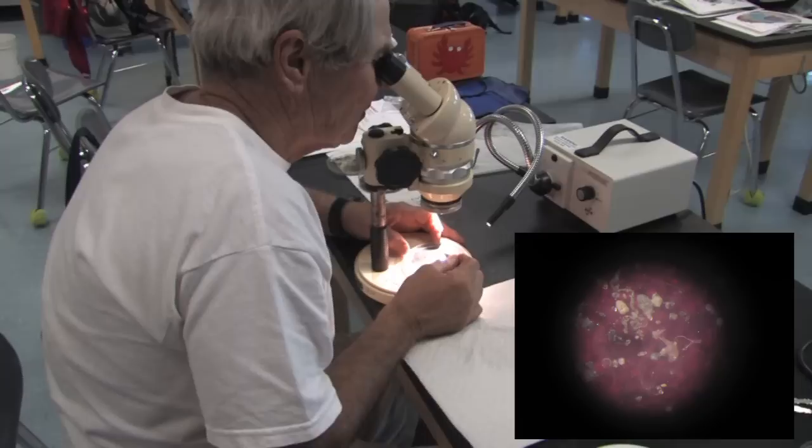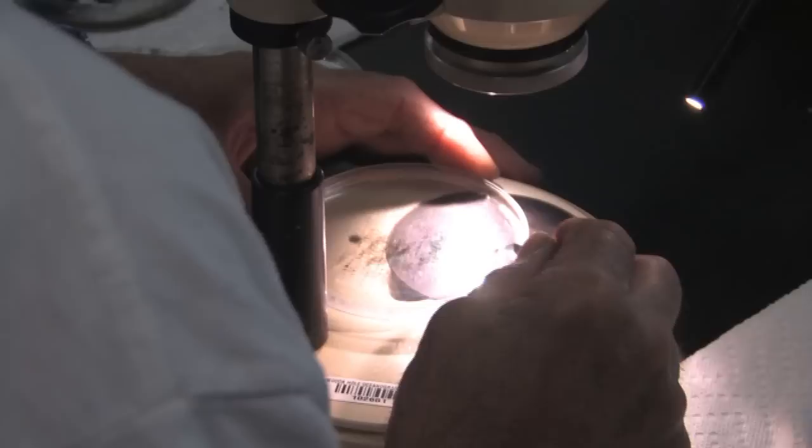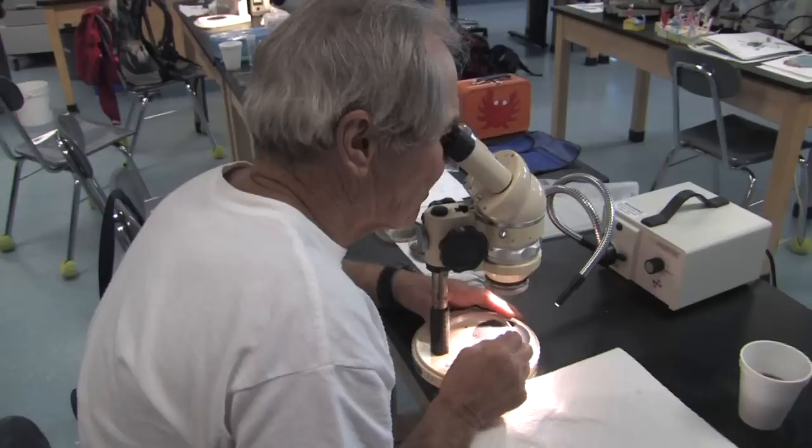Now, Mike, what I'm seeing in here is all kinds of sand grains and fecal pellets. Oh my God. This is a copepod. Looks just like a cephalocarid. I touched him and he popped away. He's got a red eye.